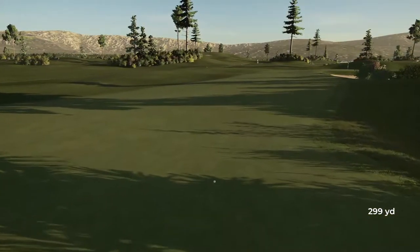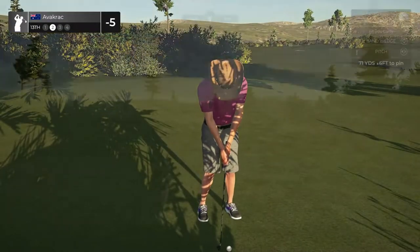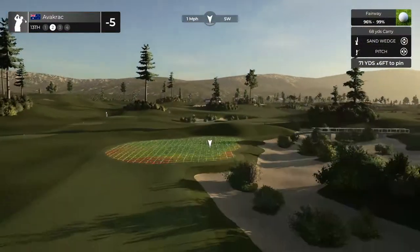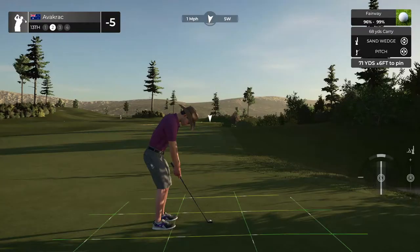Not a bad drive, that one. Just shy of 300 yards. 71 yards remaining. Sandwich. This might not be too bad.